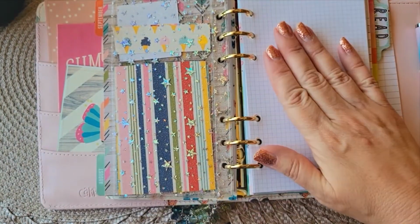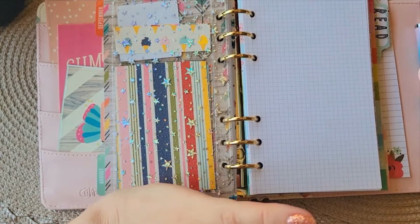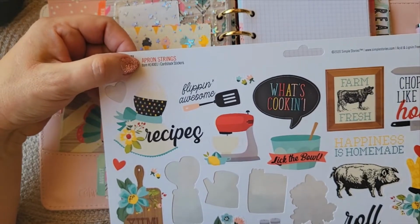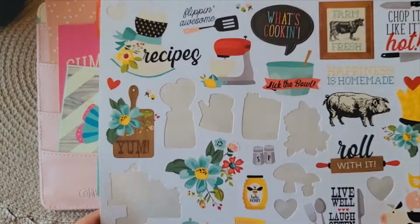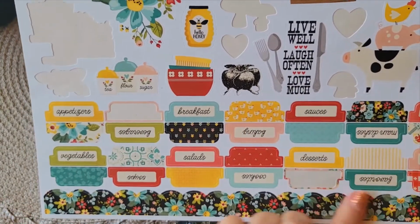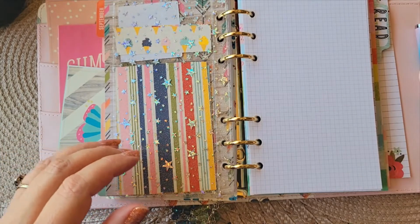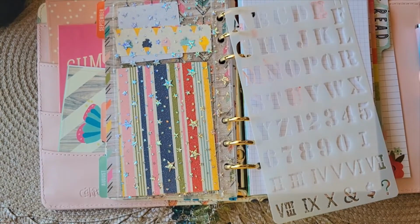So for this section, I'm just using graph paper. It doesn't have to be anything big or special. I don't know that I'm going to use any of these. I found this in my collection. I didn't purchase this whole collection, apron strings from Simple Stories, but I did pick a few up. And generally when I say meal planning, I'm talking about dinners. These tabs are adorable, and I think this would be a great way to make my own little recipe book, maybe for my son. So what I'd like to do is to stencil in here. I have some of these colored pencils that I picked up. And let's see what we got here. Maybe we'll do an orangey.